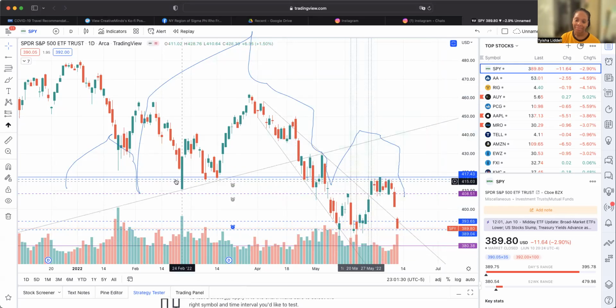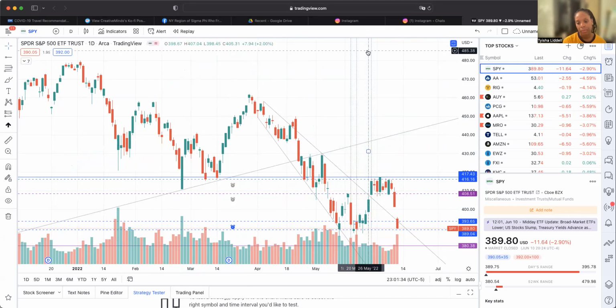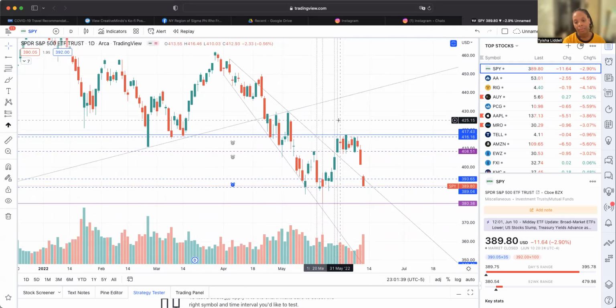Boom. And did I draw these? Hold on. There we go. All right. You guys can see these levels pretty clearly, pretty crisp. These are all daily candles.